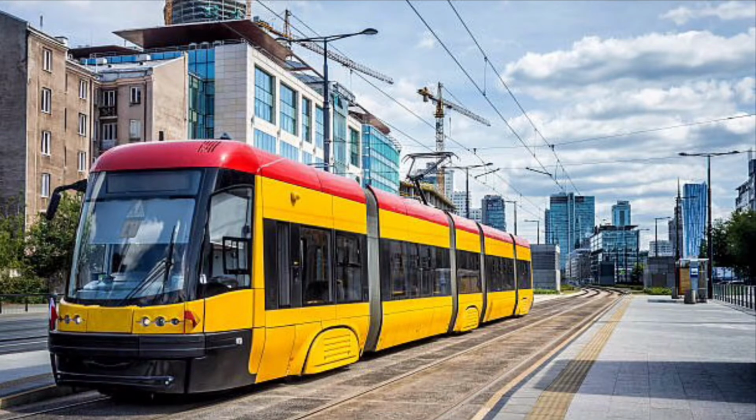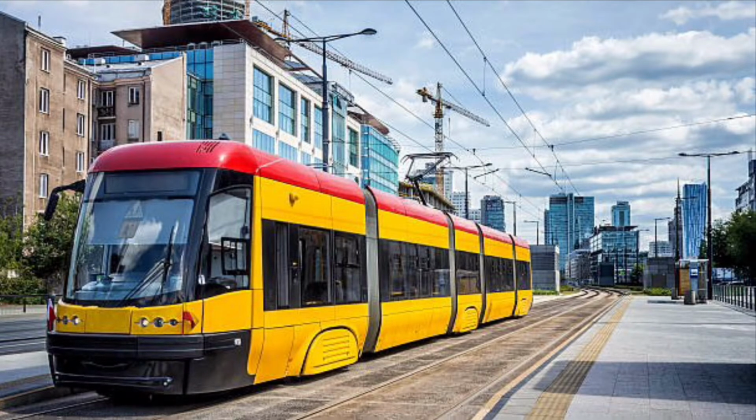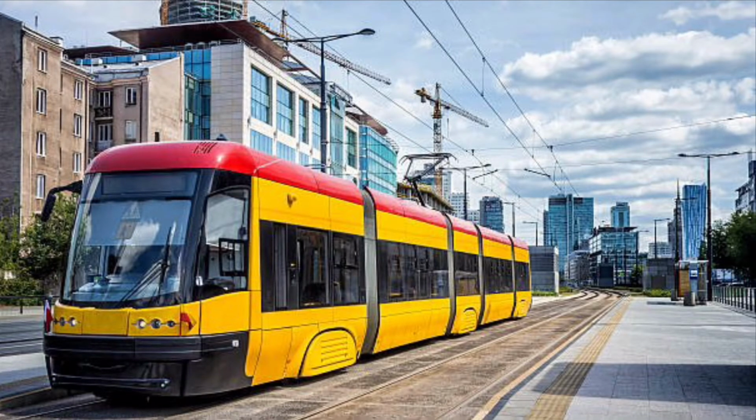I rode on it so many times. So I'm pretty sure I know quite a lot about this tram. I love it because it's basically like the Pezza 120N, but this is the Pezza 120NA, so there are only slight small differences with it.